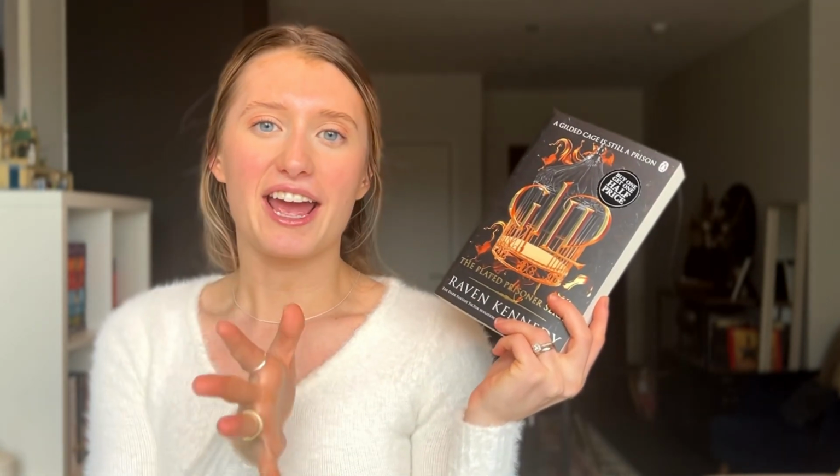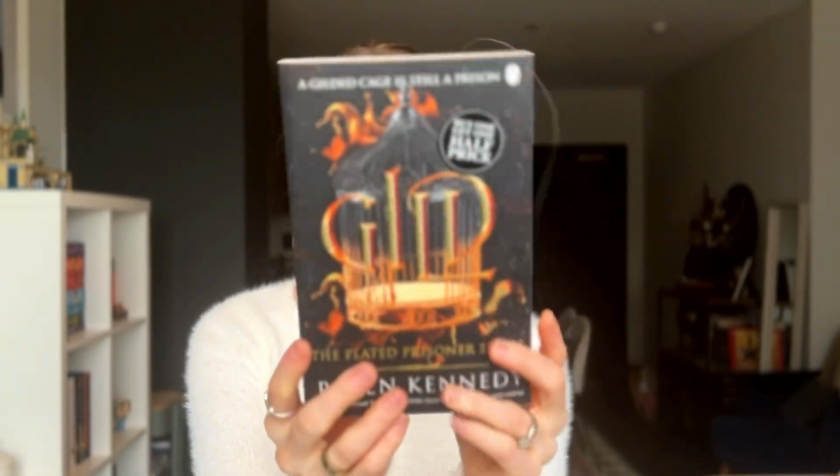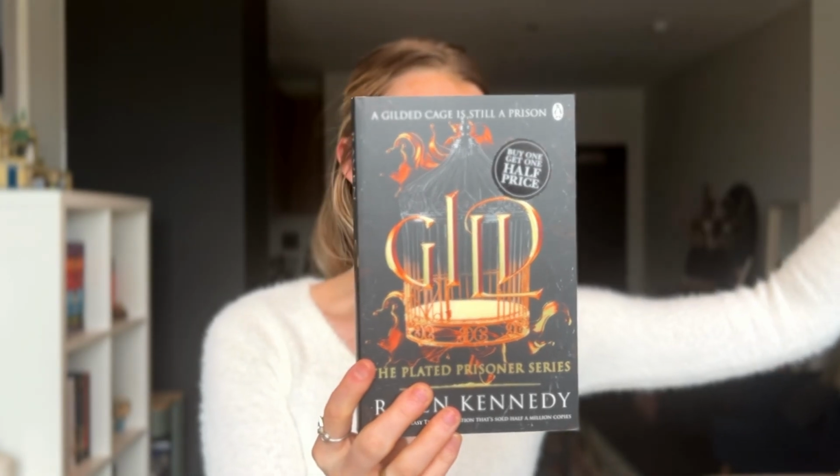I picked up the paperback version of Gilded, book 1 in the Plated Prisoner series by Ragan Kennedy. I read this on Kindle Unlimited, and I love the paperback covers. Ooh, there's a hair there. I think that the paperbacks are so beautiful. So I picked this one up so that when I inevitably reread this, I have a physical copy that I can annotate, and eventually I will collect all of them in the paperback forms and hopefully the hardback forms because they're just so good.